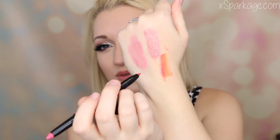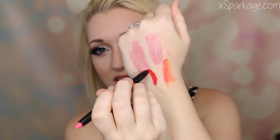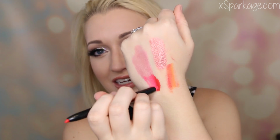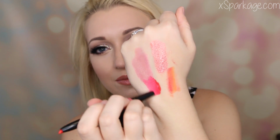But then I also got another one. This one is called Razzle and Dazzle. They had buy one, get one half off at NYX, so, you know, excuses. With this one, I'll do the lip liner first. The lip liner is a really bright red, and then the lipstick is more of a neon, super pretty bubblegum pink. I think that's pretty cool. I think it's a fun idea and it looks awesome.